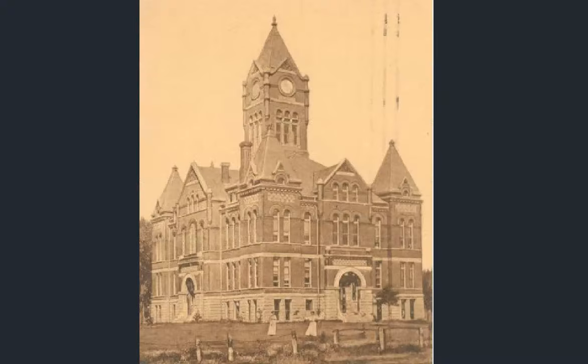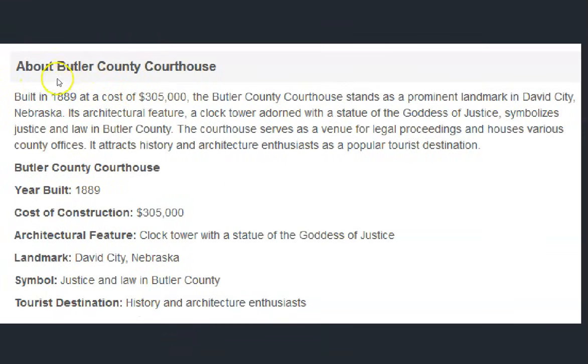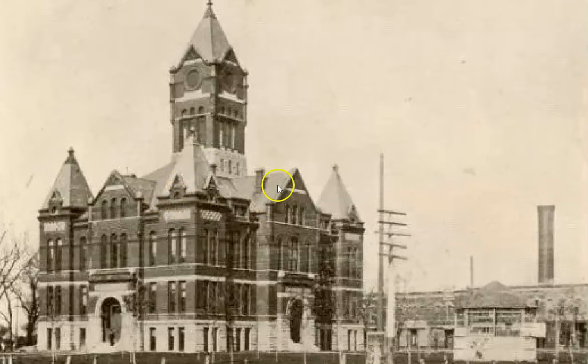The Betts building, Philadelphia. This is the Butler County Courthouse in David City, Nebraska. Said to have been built in 1890 or 1889, depending on your source. It only gives us the 1 year, that's why I include it here. I couldn't find any resource telling me when the actual build date was, so we're going to assume it was all done in that 1 year, like so many buildings at this time. The very small town of David City, Nebraska, at the time would have had a population of about 2,000 people, and in our modern day still has a population of about 2,000 people. But they built this in under a year, we're to believe.